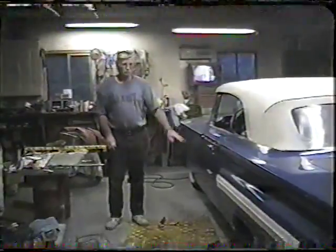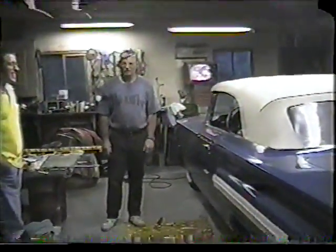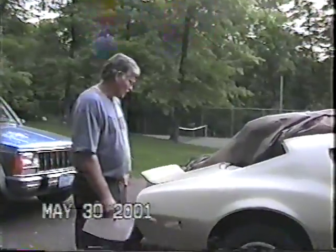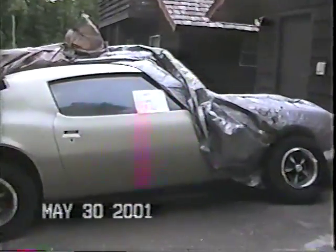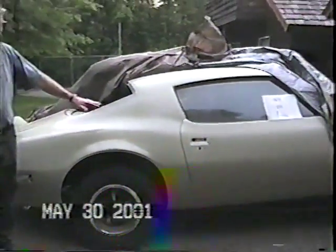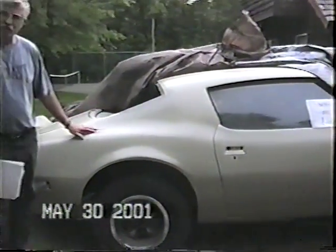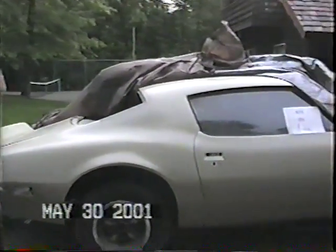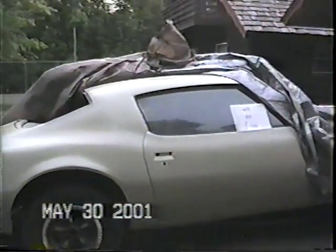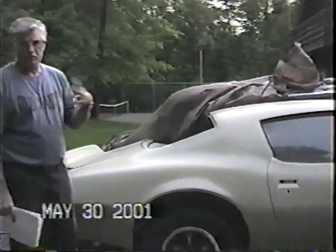But first, before we get to this level, we have to do a lot of prep work. And this is a '71 Trans Am that's in progress. First of all, of course, we take it down to bare metal and then use fillers to fill in any little dents or imperfections. Some people call that Bondo. And you mix a catalyst with it to help speed the reaction so it gets hard.